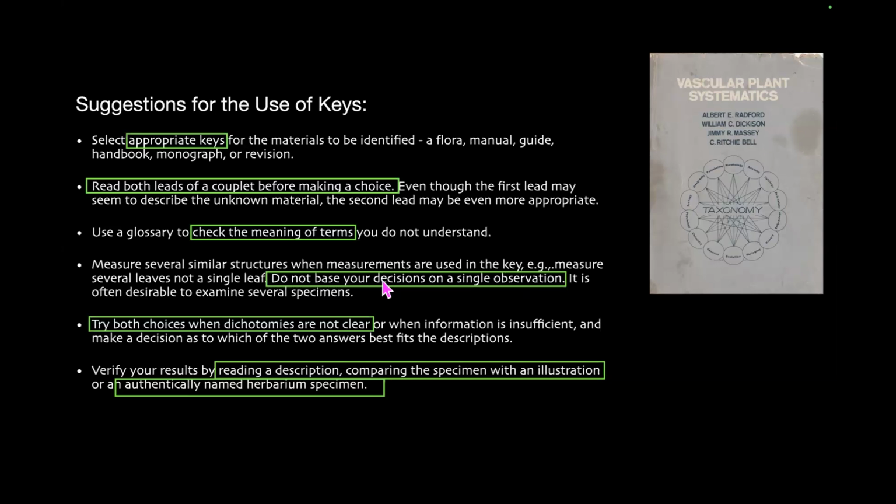Well, that's because keys are written in herbaria. And typically in the herbarium, they've got a whole folder of plants. So they are not basing it just on one specimen. They're looking at all of them. But when you're identifying plants out in the field, you may only have one. Try both choices. That's sort of the same as looking at both, but you may find it's very exhausting.